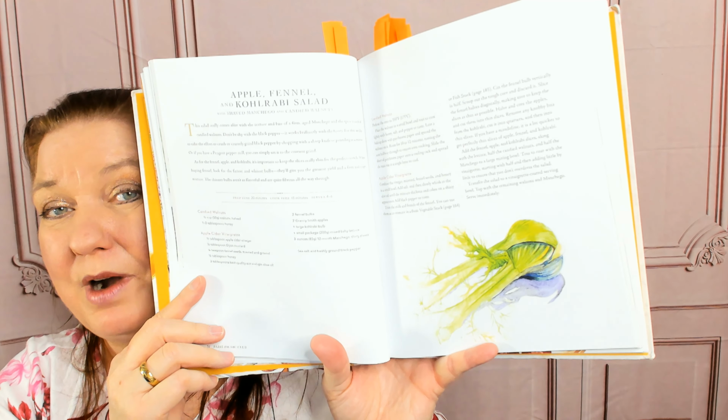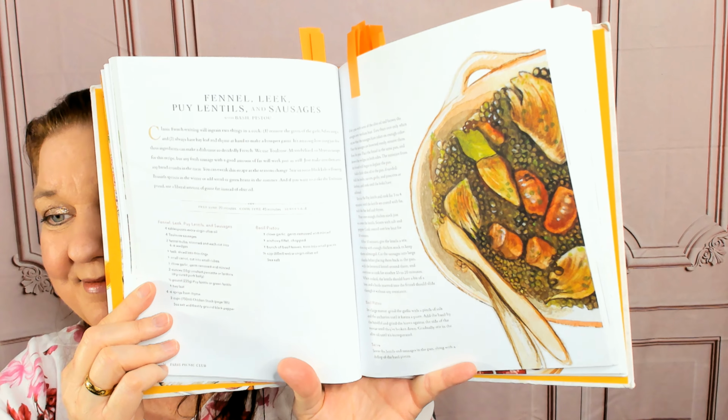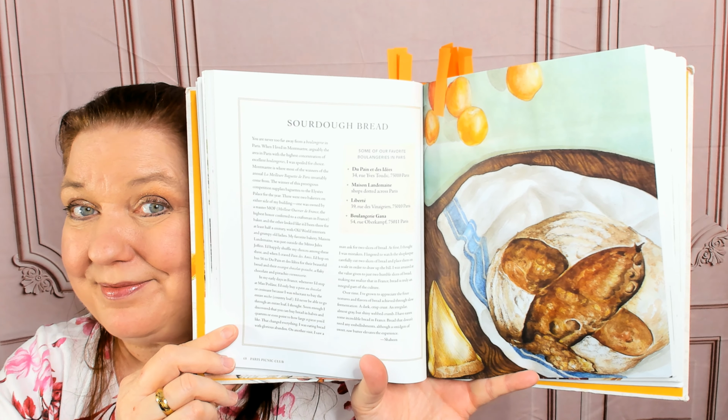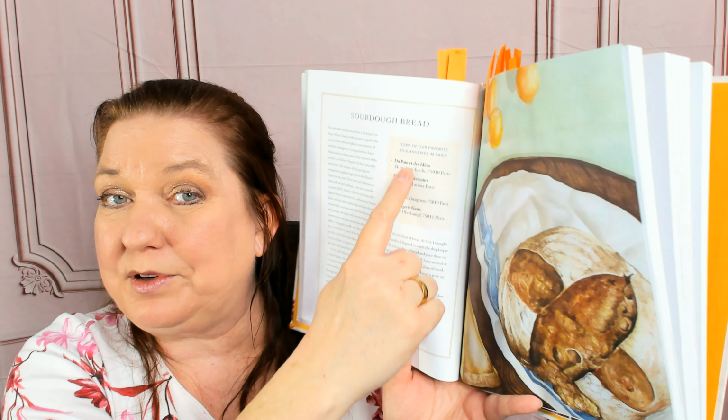Apple, fennel, and kohlrabi salad. Fennel, leek, Puy lentils, and sausages. Next is roast beef or Escoffier potatoes, kale salad, Turkish pot roast in a Dutch oven. Sourdough bread. They give you the recipe and for the starter, etc. And they also share some of their favorite boulangeries in Paris in case you didn't want to make your own sourdough. So the sourdough recipe is several pages long. They also give you a recipe for a white country loaf. That's the one I would be more likely to make.